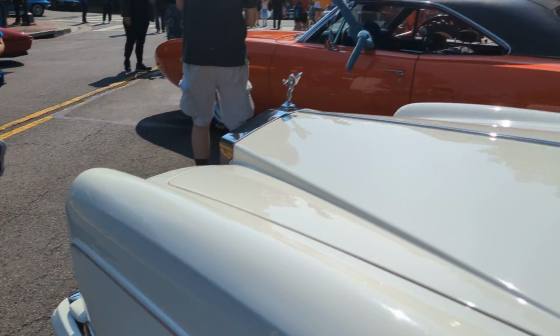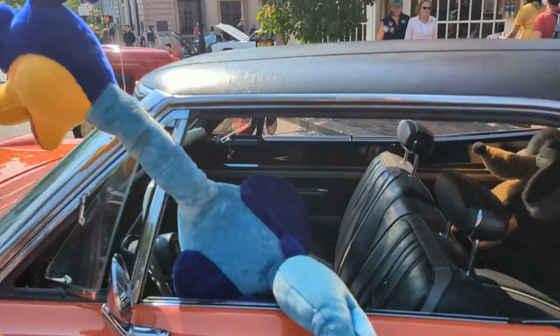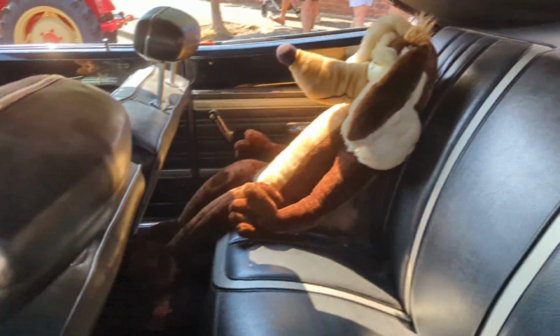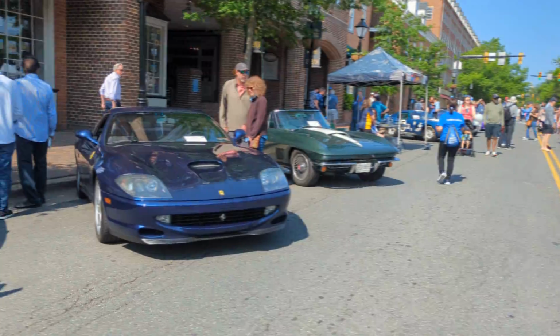Lovely cars. Very special ride in these Rolls Royces, and just super cool. Love them. Love these stuffed animals too. I like it when people go over the top with their displays. So cool. Genuine Ferraris here.